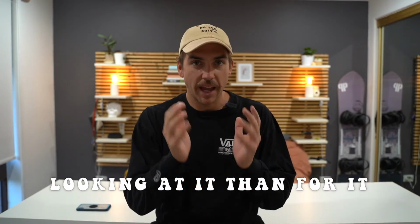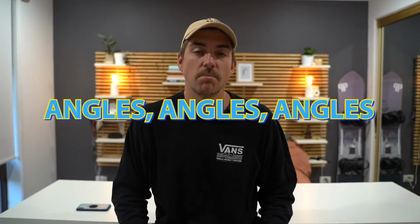So angles. If you find one angle that looks really good, sweet, film it, record it, move around, have a bit of a walk, be like, all right, this side looks pretty cool too. And a lot of the time you'll probably use both angles together in the one clip to make the sequence really nice. So my second tip is going to be shoot as many angles as you possibly can.